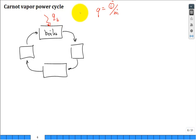All right, then you go down and you have a turbine. What's the purpose of the turbine? Well, it has a shaft coming out, and its purpose is to produce work, W subscript T. What units? Kilojoules per kilogram.